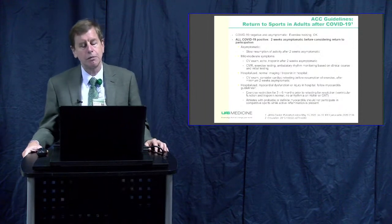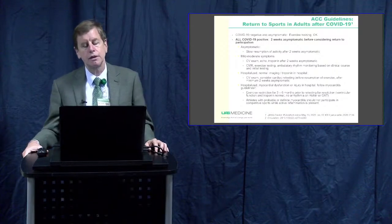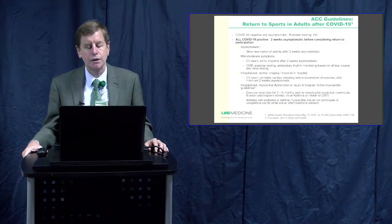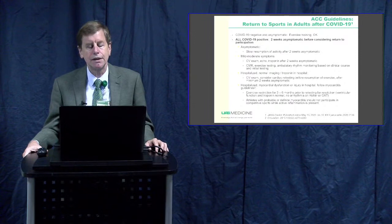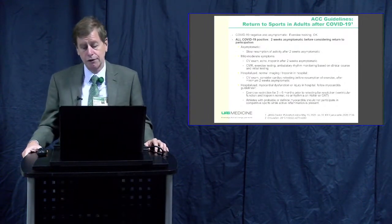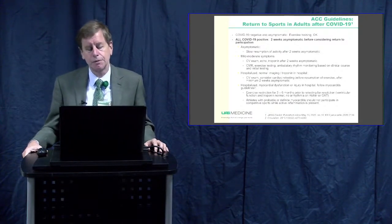If your symptoms are mild to moderate, what's being recommended is an examination, an echo, and a troponin 2 weeks after you're asymptomatic. Depending on the results of that, some patients may be referred for exercise testing, CMR, or ambulatory rhythm monitoring. If you're hospitalized with normal imaging and a normal troponin in the hospital, what's recommended is a cardiovascular exam and considering cardiac retesting before resumption of exercise. All that would have to wait at least 2 weeks after the last symptoms.